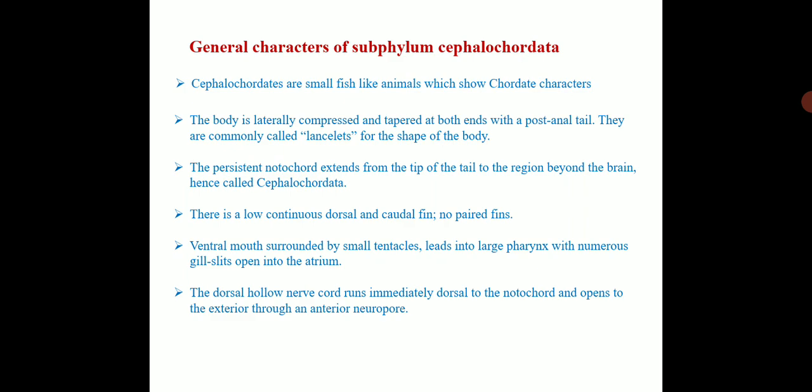There is a low continuous dorsal and caudal fin and there are no paired fins. The ventral mouth is surrounded by small tentacles and leads to the pharynx with a number of gill slits. These gill slits open into a cavity that we call the atrium. The dorsal hollow nerve cord runs immediately dorsal to the notochord and opens to the exterior through a pore that we call the neuropore.